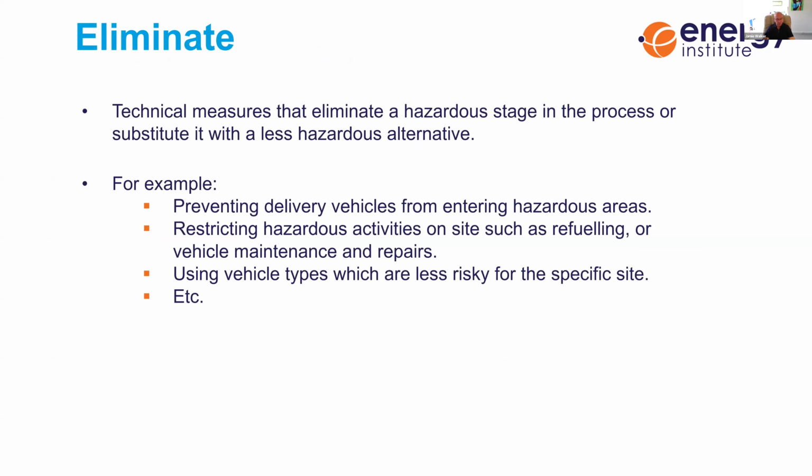So if we look at eliminating to start with, technical measures that eliminate a hazardous stage in the process or substitute it with a less hazardous alternative. For example, preventing delivery vehicles from entering the hazardous areas. Not always practical, obviously, but restricting the hazardous activities on site, such as refueling or vehicle maintenance and repairs. Again, if you can't prevent the delivery vehicle from entering hazardous areas, maybe do it at a time where operations on the site are kind of downscaled. So maybe at evening time or that kind of time, or less peak times in vehicle loading, or when there's not a receipt going into the facility or something like that. Or alternatively, look at using vehicle types which are less risky for the specific site. Again, going back to the risk matrix that we spoke about earlier.